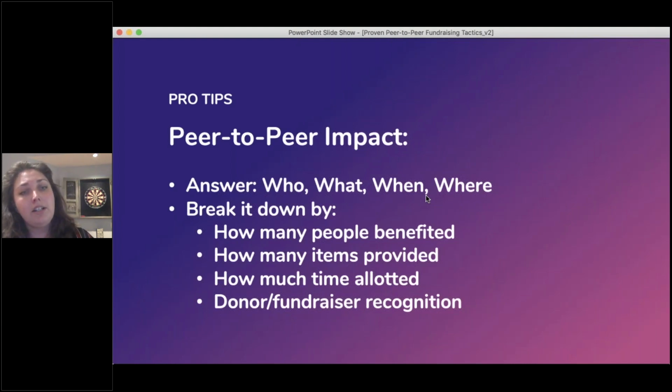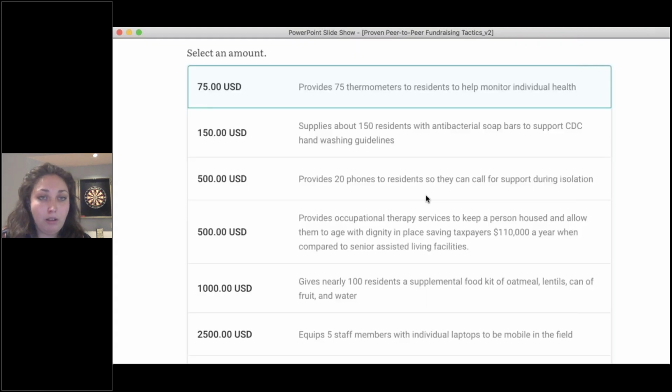And then consider donor and fundraiser recognition through different levels. You might say that fundraisers who raise $1,000 are an advocate, but if they raise $2,500, they're an activist, assigning different titles and different kinds of recognition. Same thing for the donors. I think this really applies well when you're creating different giving levels that resonate with donors and inspire them to give more.